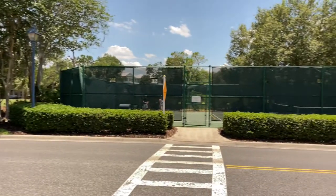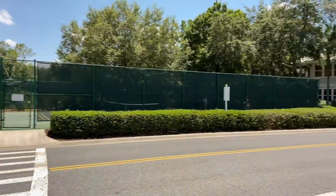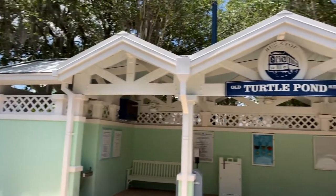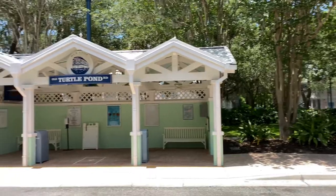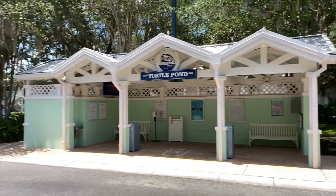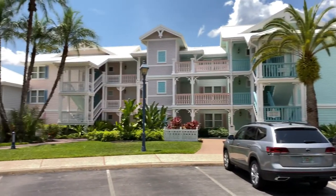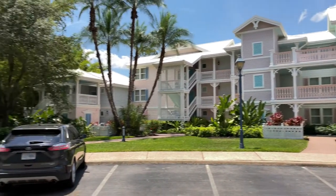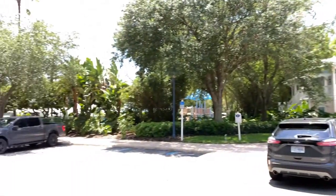There's even a tennis court here on Old Turtle Pond Road. And here's the Old Turtle Pond Road bus stop. Now let's head down around the corner to the left and check out the village pool. And here's a quick look at the vacation homes in this neighborhood. And just over to the left-hand side is the village pool. Let's go check that out.